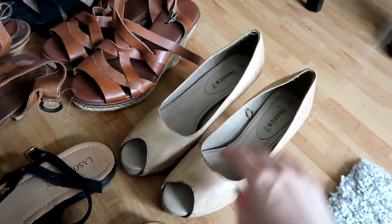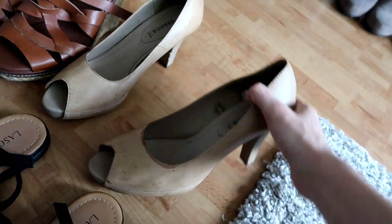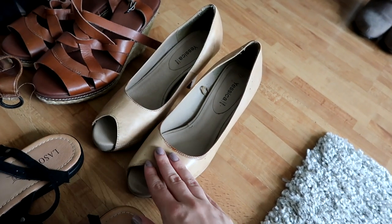These, I'm gonna have to be honest with myself, been hanging on to these through all of my kind of purging sessions for years and years and years and never actually worn those. So if I don't wear them by the end of this summer, I'm gonna get rid of these.